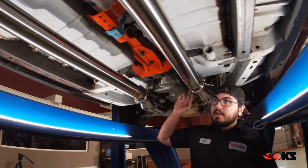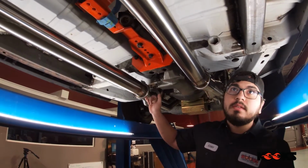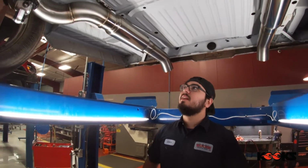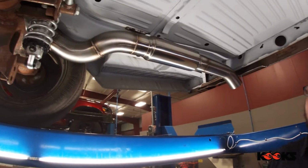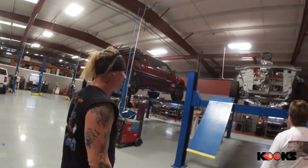3.5-inch V-bands, it's 3.5-inch exhaust all the way out the back. We got two V-band connections in the system. He said he wants the thing loud and nasty. It's got 3.5-inch exhaust, but about the smallest mufflers we sell, so this thing's gonna hurt to stand behind.